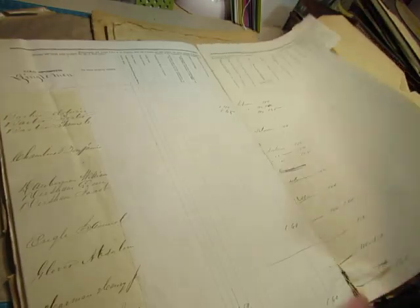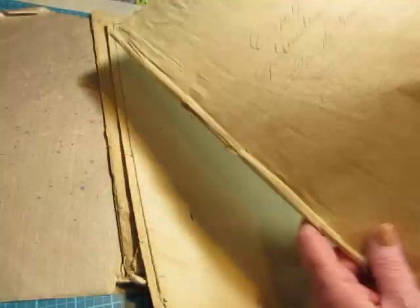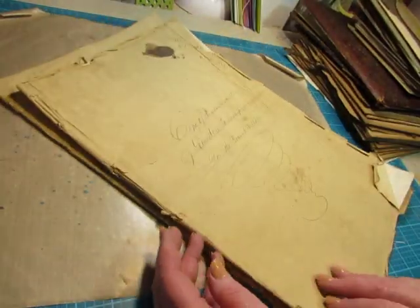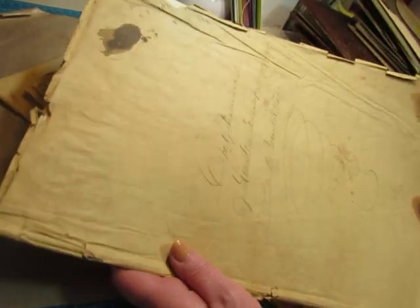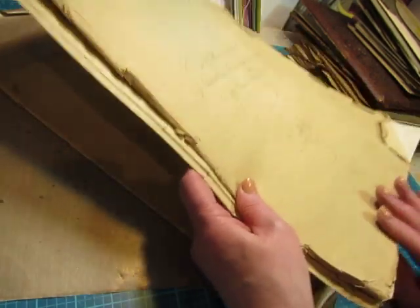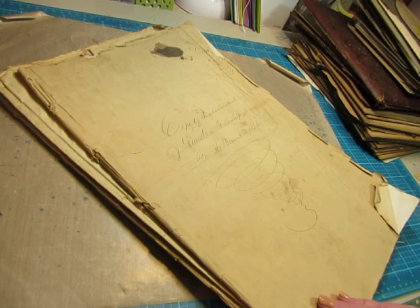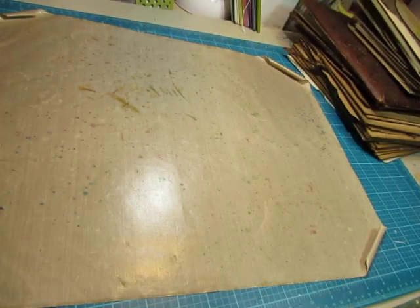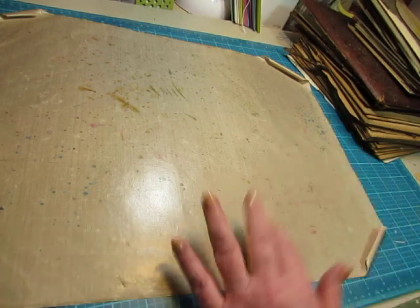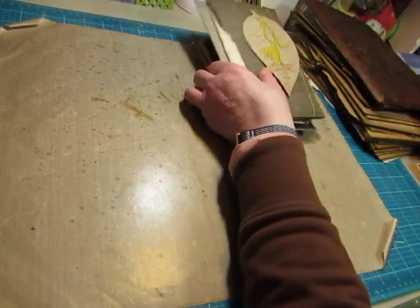And if I can figure out how, I'll put a couple of these in my shop probably. I don't want to fold them, so I'm not exactly sure how to mail them, but I'll figure something out. And they won't be one of my cheap offerings because they cost me something. So that's what I got. That's why I wanted to wait till I went again before I did a video, because there wasn't much.